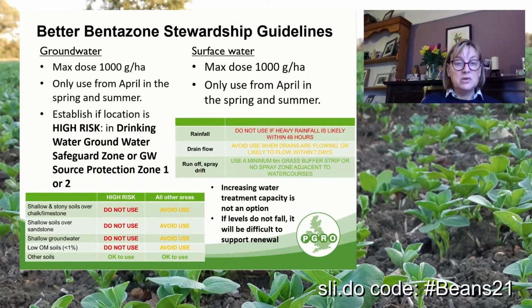For surface water, the guidance is looking at heavy rainfall. If that's likely in the next 48 hours, then avoid use. Of course, avoid use when drains are flowing and do use buffer zones to help prevent runoff or spray drift into watercourses. It's really important that we follow these guidelines because I think we could lose the product if we don't. It isn't an option to increase water treatment capacity. So just important to keep this in mind when using Basagran.